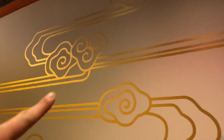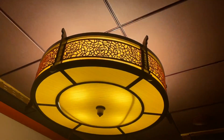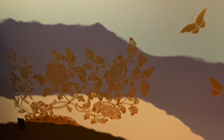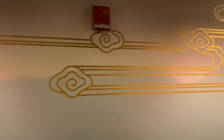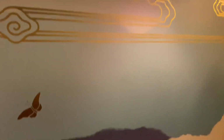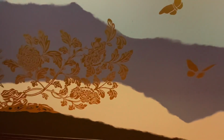Look, boom, right there. Hidden Mickey. Found one. Oh, there's one right there. Do you see it? Right there. I like how they kept the same kind of art style as well, but just updated it with all the Mickey stuff and kept the same look of the Chinese theater in general. So I really like how they kept the same art style.